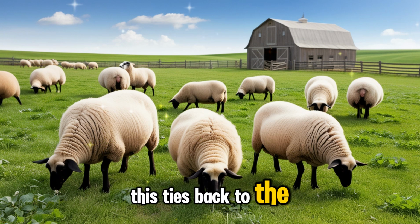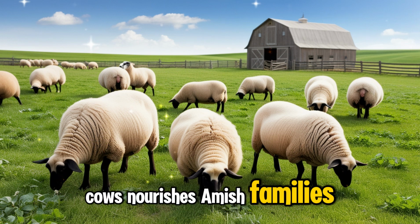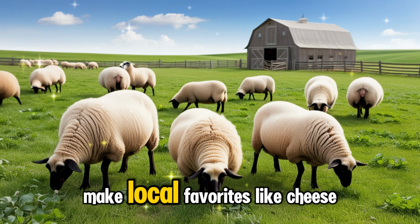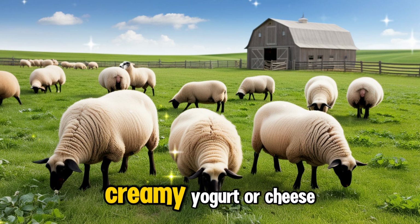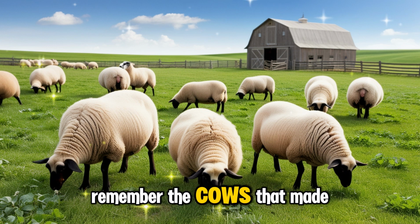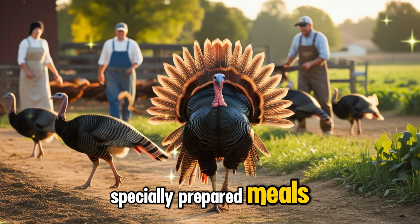This ties back to the bigger picture. The milk produced by these cows nourishes Amish families and is also used to make local favorites like cheese and yogurt. So, when you enjoy a creamy yogurt or cheese, remember the cows that made it possible, happily munching away on their specially prepared meals.